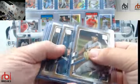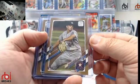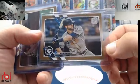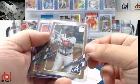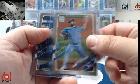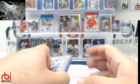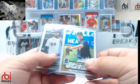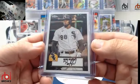Golds, we had one, two, three, four, five, six, seven. We had Bielak for the Astros, Haniger for the Mariners, Machado for the Padres, Ozuna for the Braves, Perez for the Indians, Ray for the Blue Jays, and a nice Mookie Betts for the Dodgers. Again, they're all numbered out of 2021. '52 Chromes, we had two. We had one rookie being Casey Mize for Detroit, and a nice Luis Robert for the White Sox.